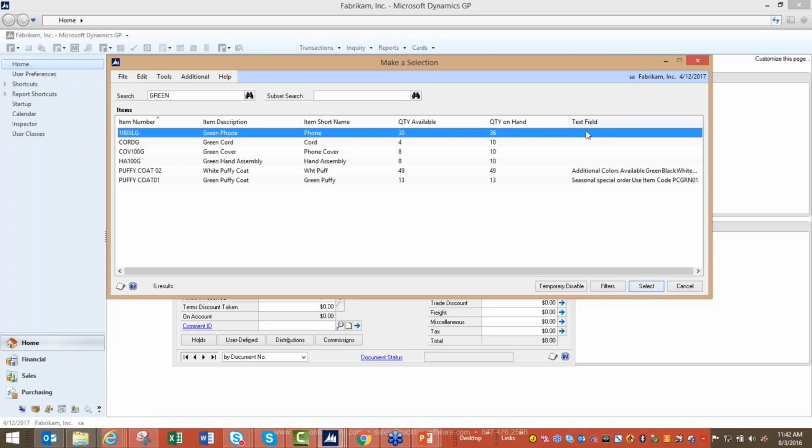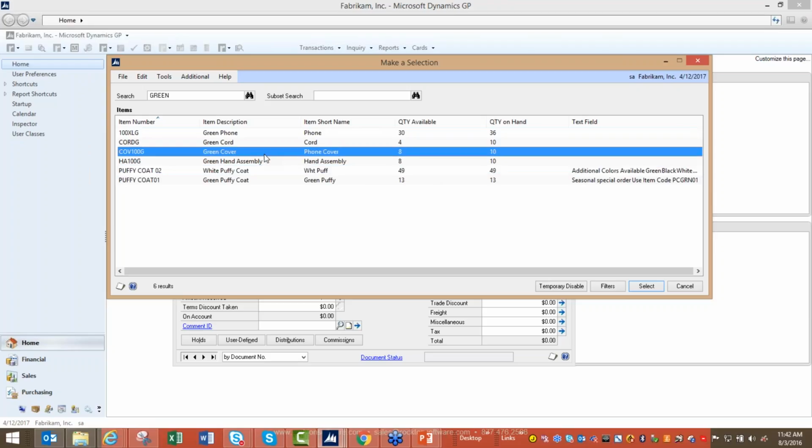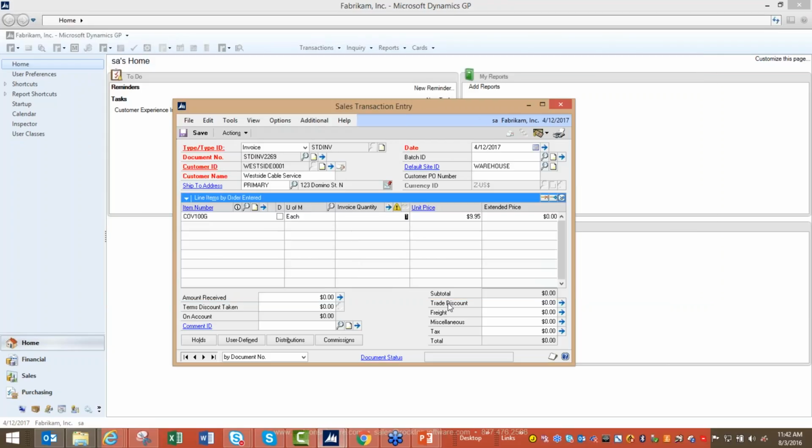And like I had mentioned before, I can search those notes. So these are notes right on the item. It's looking for the word green. So in here, I've got something green going on. So just another cool way to see that. I can grab that phone cover, tab through, and my invoice is basically done at that point. I can save it, post it, do whatever I need to do, and that took me a matter of seconds.